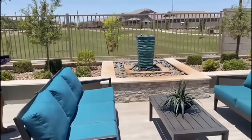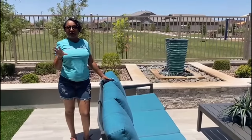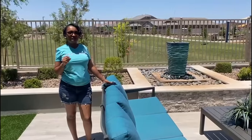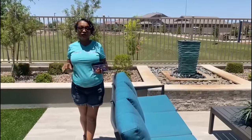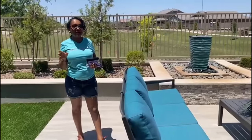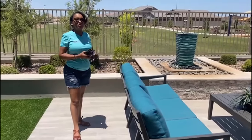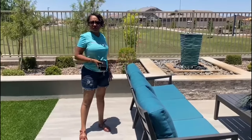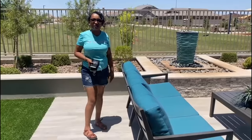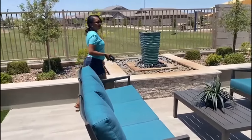Beautiful. By the way, don't get this wrong. When you buy a house, if you want this kind of plan, if you want the backyard to be done, they will do it for you, but it will be an upgrade and they will charge you money for that. Usually the house won't come with all this. Even the furniture, it won't come with the furniture. But if you want this kind of upgrade, you get it.